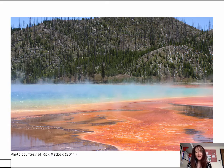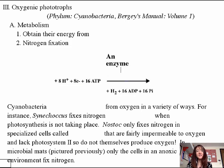And this is a picture taken by one of my prior students, but also one of the prior very important logistical managers for the EPSCoR grant, Rick Matlock. And he did a great job of getting this, the oranges of some of these microbial mats. Just a beautiful photo. So of course, that leads us in a beautiful segue to talk about the cyanobacteria.